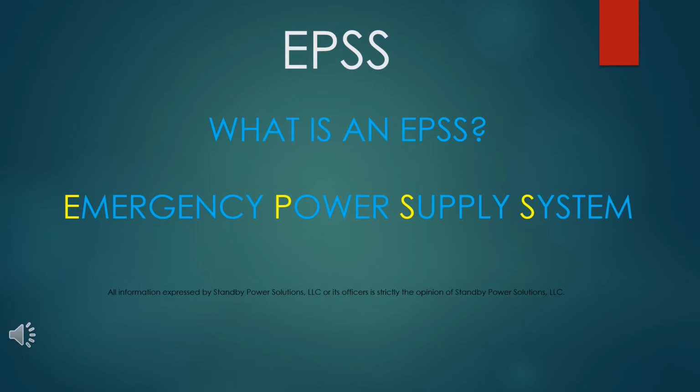What is an emergency power supply system? There are basically two kinds. One is battery powered. That's dealt with in NFPA 111. We're going to talk about the engine driven system. That's dealt with in NFPA 110. It's designated as an EPSS, which stands for Emergency Power Supply System.